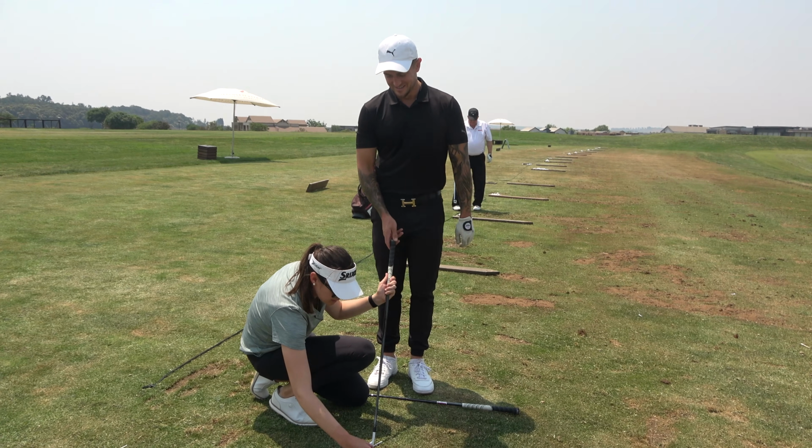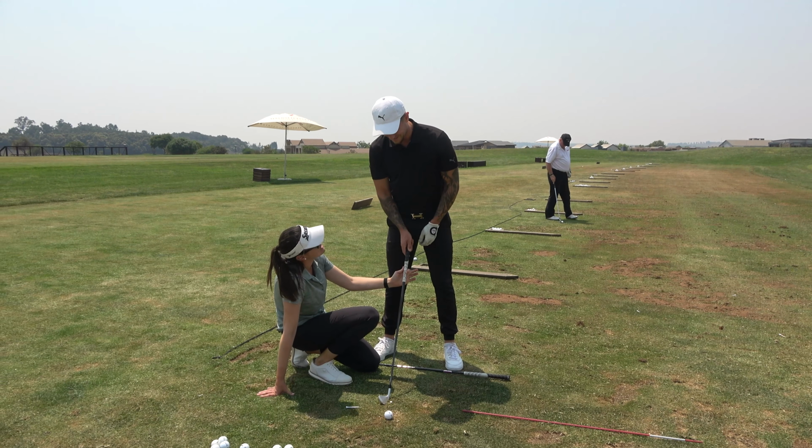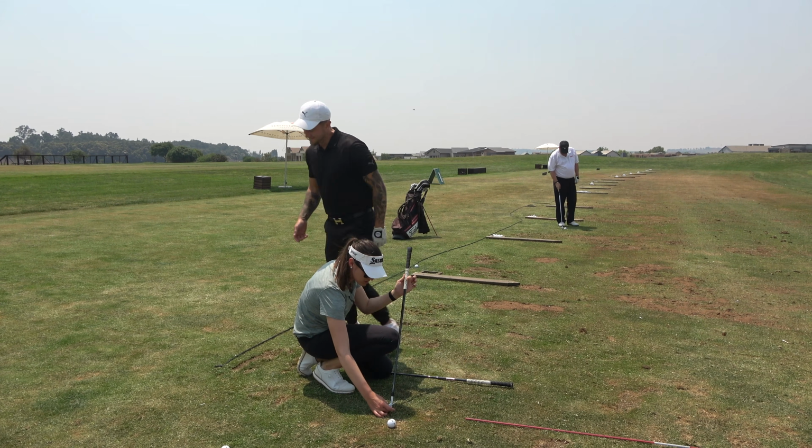Along with that, I've been playing a draw for most of the summer, so my club face has got into quite a shut position at address. So we've got that back to square along with the grip.